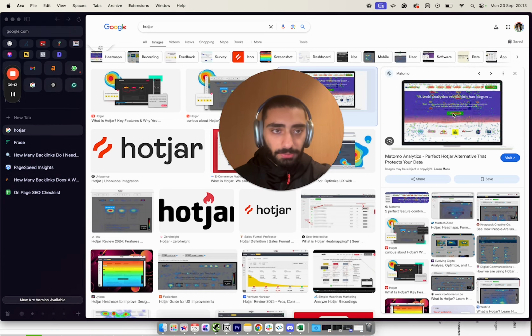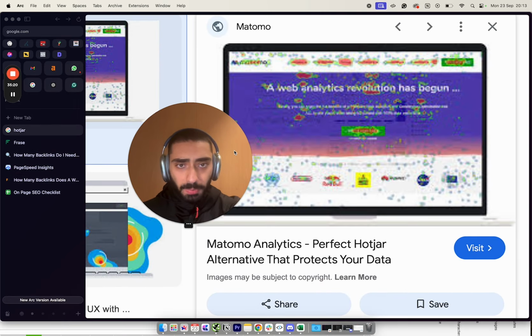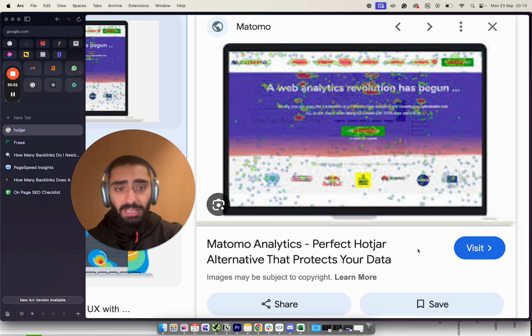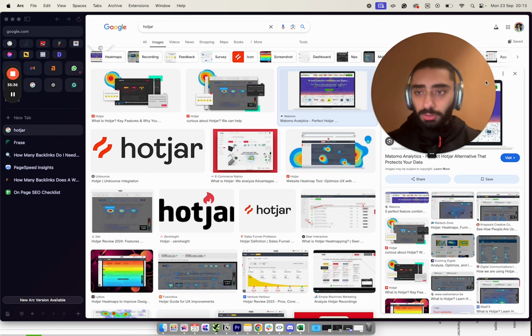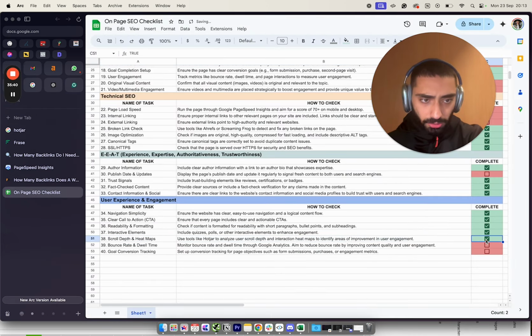Like, for example, as you can see, if it lets me zoom in, a lot of people on this web page are reading the H1 here, and a lot of people are clicking through to that call to action, the big green button. So you might want to optimize that page to have a clear call to action at the top of the content. So again, I'm going to tick that.